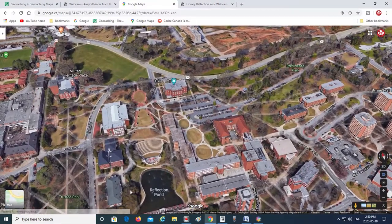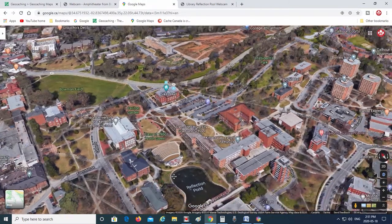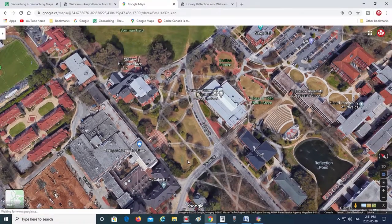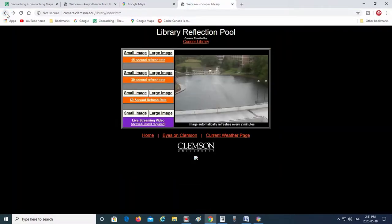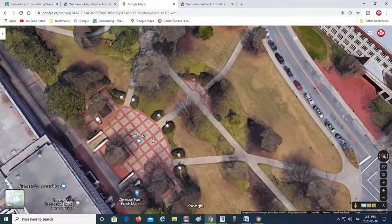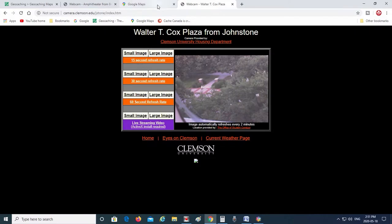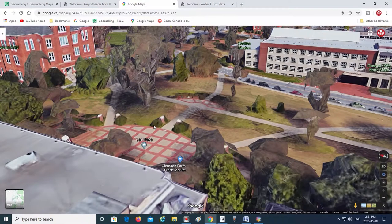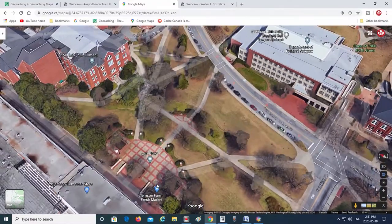So I did a quick search. Actually, what I did was search on the map for Cox Plaza. I zoomed in and zoomed out, and you can see right here there are these squares. If you look at the image for the Cox Plaza webcam, you have these squares and two columns with white caps. If I zoom out like this, there you go, you have a very similar image to what you see on Google Maps here: the white squares and the red background with two columns with white caps. So that's the third webcam.